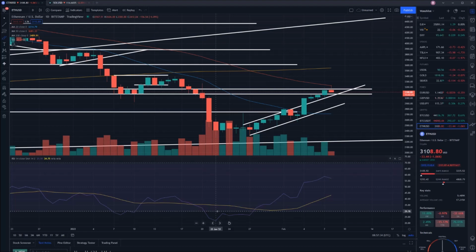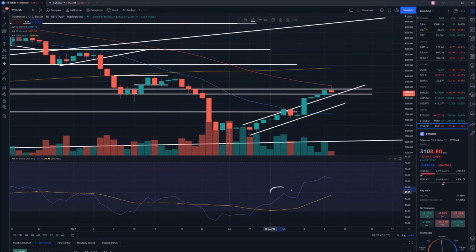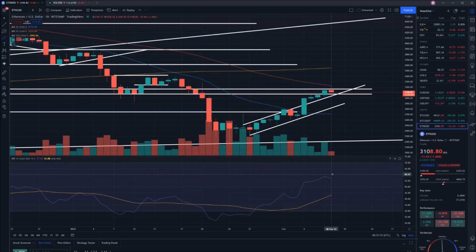At its lowest point on the 22nd of January, we were sitting at 21.91. Now, when we last had a look, we were sitting, I'd say, roughly over here. I believe it was on the 1st of Feb, at 44.48 on the RSI. Since then, of course, it has been clearly majority buying momentum, so we're now sitting at 57.05.